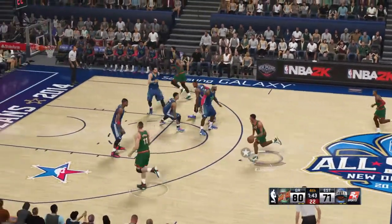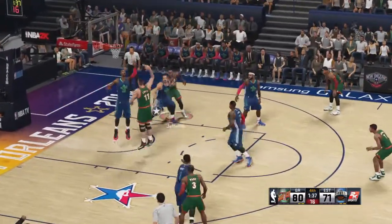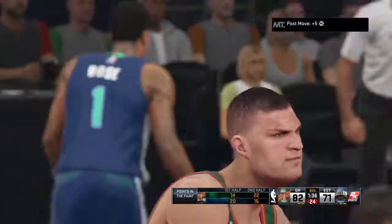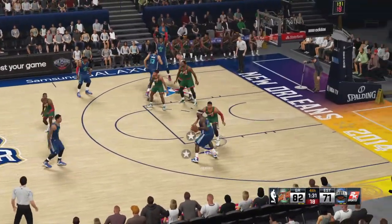Here comes George. Johnson dishes to Lopez. Tries from the block. There's the bucket. Good. Pretty much all of their buckets coming from inside the paint now. Yeah, that's 5 of their last 6 baskets inside the lane. They have really established themselves inside.